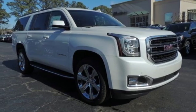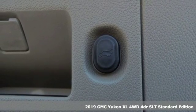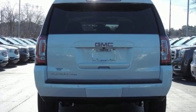It's a new 2019 GMC Yukon XL. The best ability for your next vehicle is capability, and this Yukon XL has even more of it. And with features like these, every drive is a pleasure.